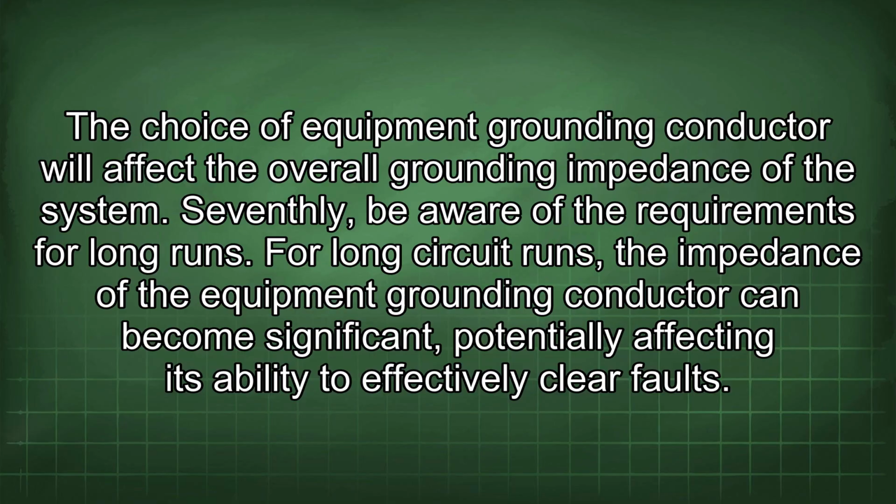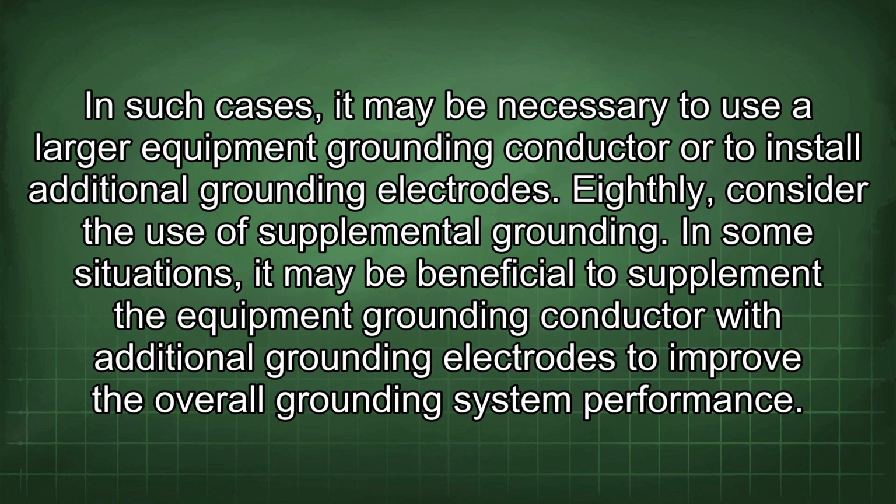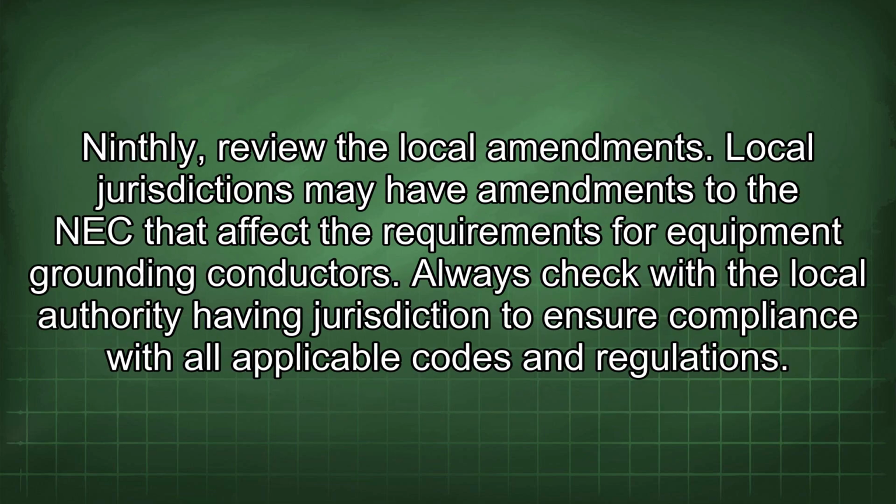Seventhly, be aware of the requirements for long runs. For long circuit runs, the impedance of the equipment grounding conductor can become significant, potentially affecting its ability to effectively clear faults. In such cases, it may be necessary to use a larger equipment grounding conductor or to install additional grounding electrodes. Eighthly, consider the use of supplemental grounding. In some situations, it may be beneficial to supplement the equipment grounding conductor with additional grounding electrodes to improve the overall grounding system performance.